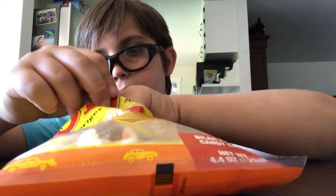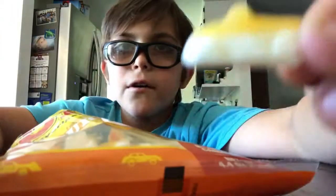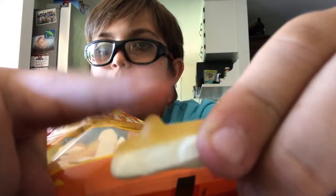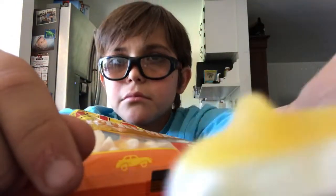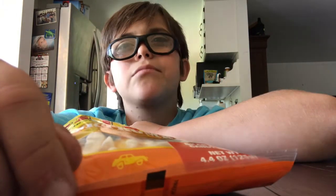If you guys have ever tried the shark gummies, that's what they are. Except, it kind of looks like a shark. I don't know if that is a fin or not right there, but it looks like a fin. So, yeah. And like, it's really weird.